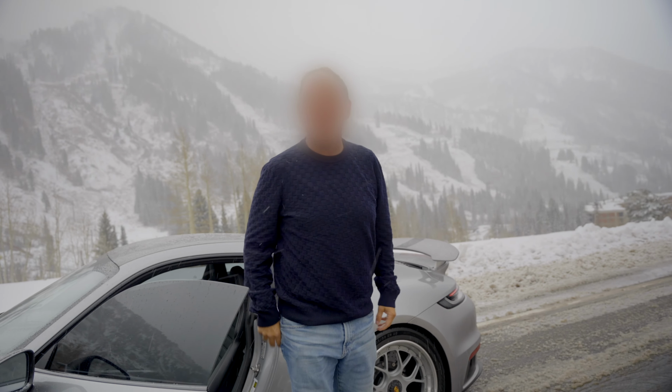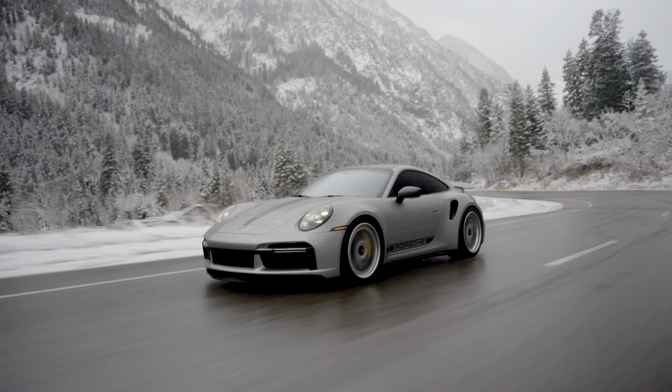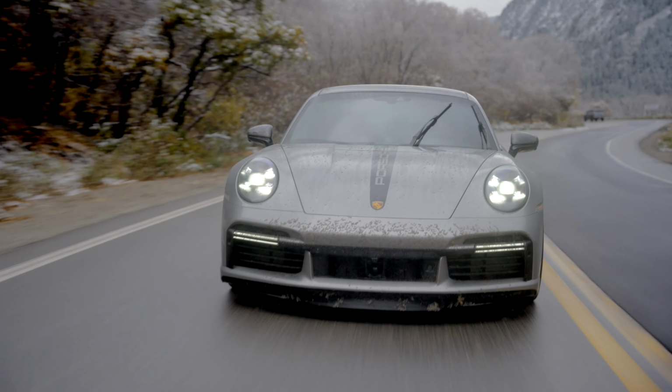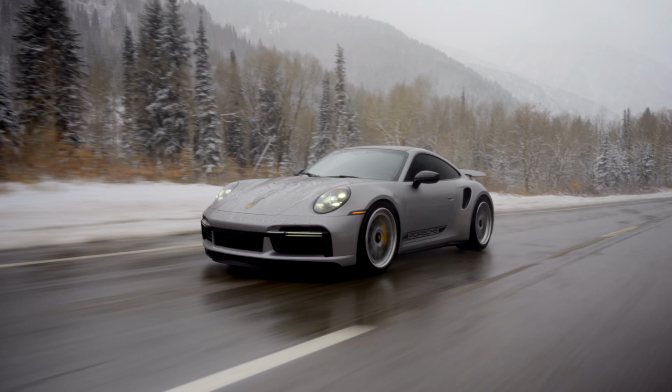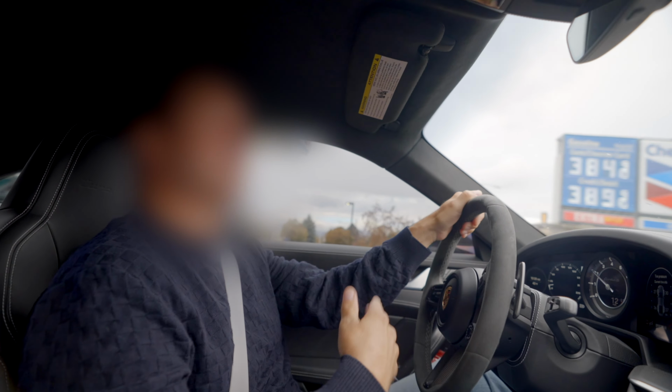I don't know what we're doing up here. It does not miss a beat. Pilot Sport Cup 2R. The exact opposite of what I wanted to have happen when I put air in my tire. It actually just let more air out of the tire. I think that's rad, man.